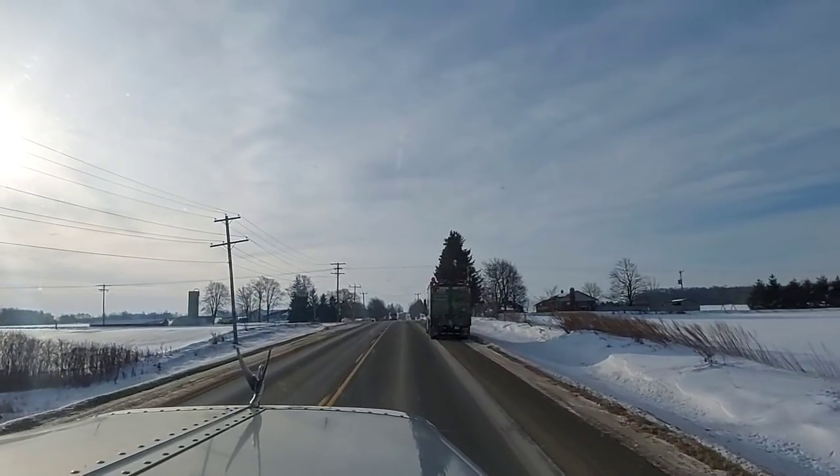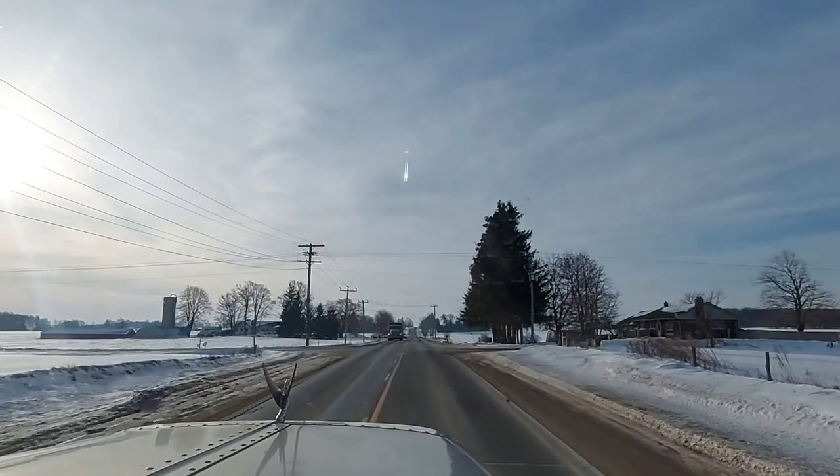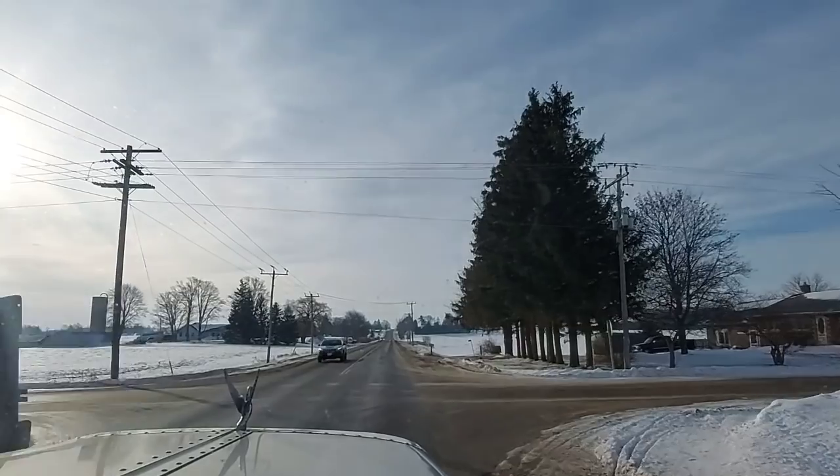What are you doing here, Mr. Feed Truck? Not really the best spot to be parked. Now he's rolling backwards. Alrighty. G'day, dumb truck.